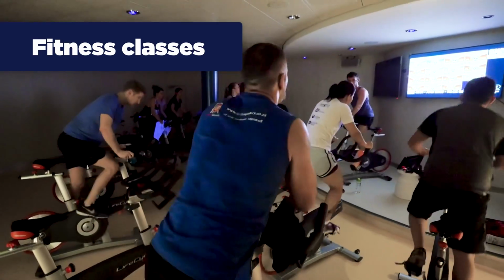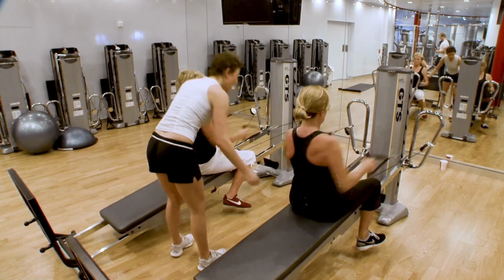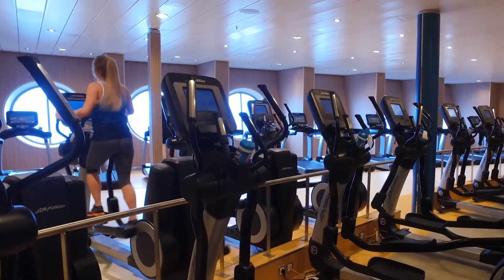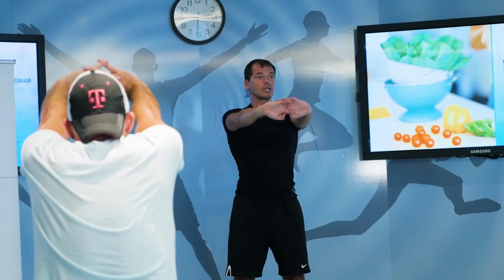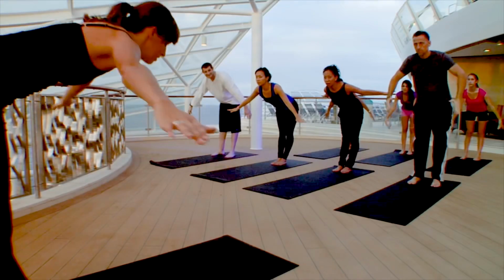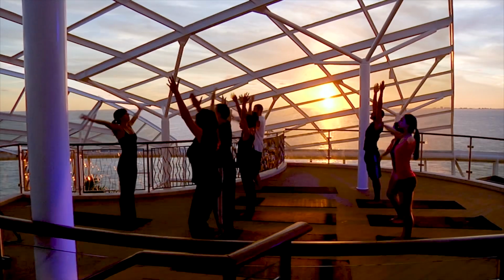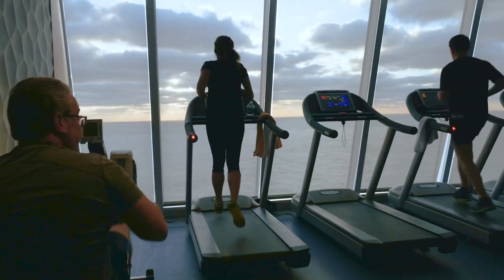Next up are fitness classes in the spa, which are a great way to either try something you've never done before or obviously get your workout in while you're there. Most fitness classes do have a per class fee associated with them, although there are a couple of complimentary ones like stretching or abs classes. Regardless, the cost will depend on obviously your ship. You can check into the fitness center for that cost. If you're looking to do that, that's going to cost you extra.